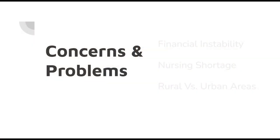When we take a look at the rankings, the Netherlands has one of the top 5 healthcare systems in the world. Because of this, you would expect that the country doesn't have a lot of problems, but that's very far from the case.